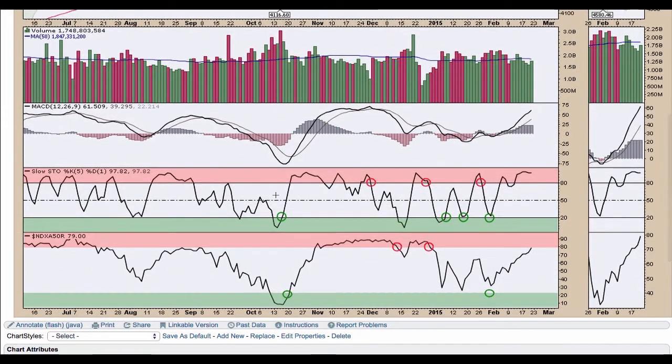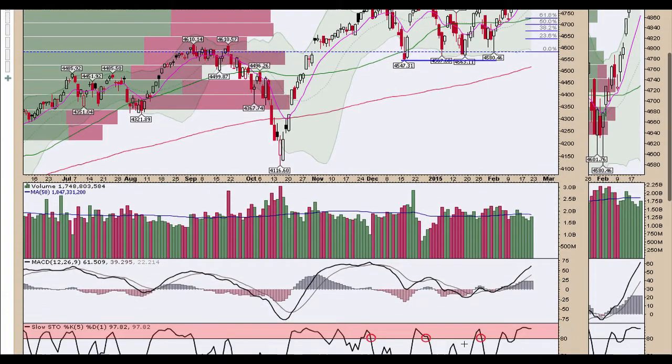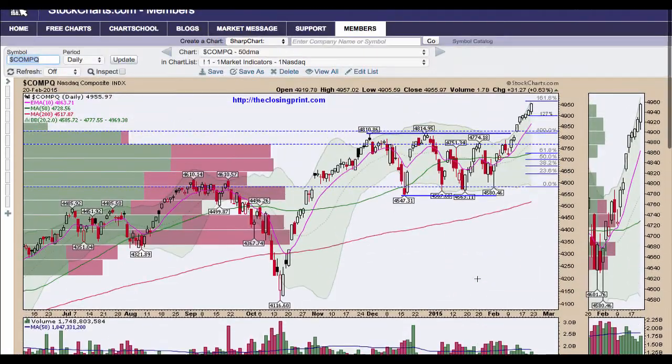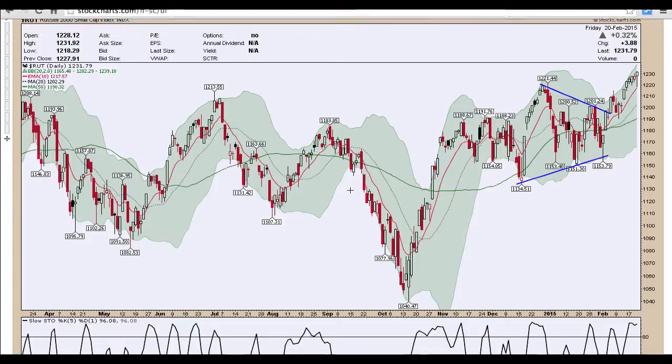And the last thing, of course, is NDX A50R, the number of stocks trading above their 50 period moving average, is starting to get into the caution zone. So we would rather be buyers down in this zone here with STO oversold and MACD giving us a signal using the 10E MACD STO setup that we pointed out on a previous video if you've watched it.